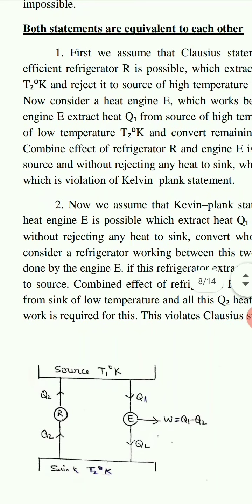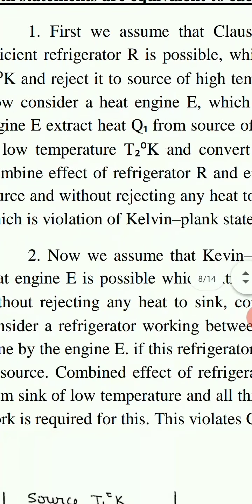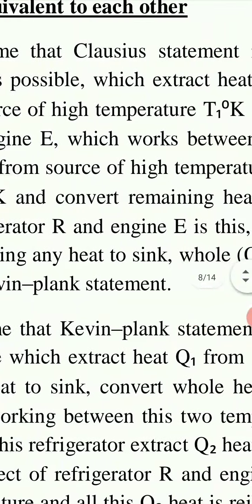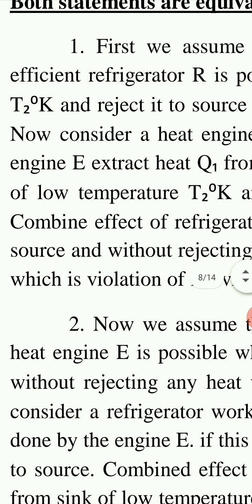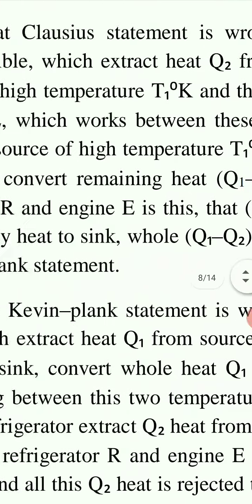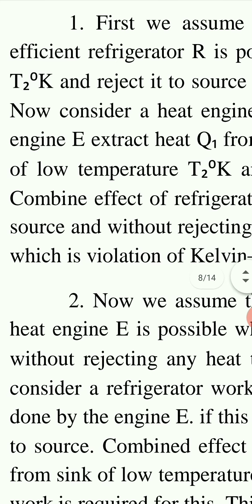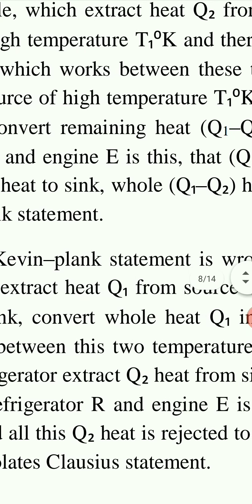Now we can prove that both the statements are equivalent to each other. If we assume one statement is wrong, then we can see that the second statement also becomes wrong. First, we assume that the Clausius statement is wrong and a 100% efficient refrigerator R is possible, which extracts heat Q2 from the sink of low temperature T2 degree Kelvin and rejects it to the source of high temperature T1 degree Kelvin, and there is no need to work on it.